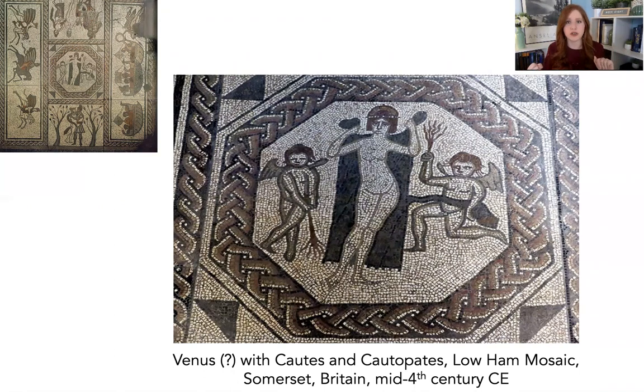They're always holding torches, and one of them is holding a torch up, and the other one is holding a torch down. And because Mithras is closely associated with the sun, usually it's thought that maybe the one holding the torch up is representing the sunrise, and the one holding the torch down is representing the sunset. So he's usually flanked by these two. We don't see him here.